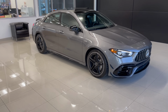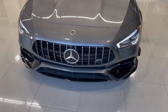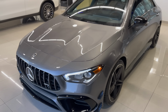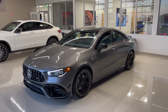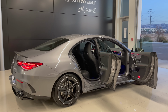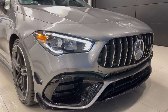The CLA 45 Coupe features a 2-liter inline 4 turbo engine, which produces 382 horsepower with 354 pound-feet of torque. Also has the 8-speed automatic transmission. This one has the 4MATIC Plus all-wheel drive system and also has the AMG Sport suspension. The exterior color of this CLA 45 Coupe is a mountain gray metallic. On the interior, you have black MBUX. Now let's take a look at this gorgeous CLA 45.